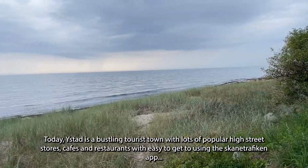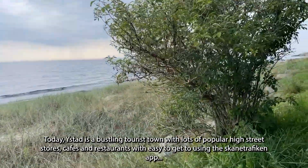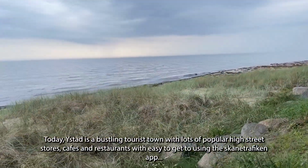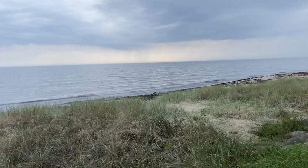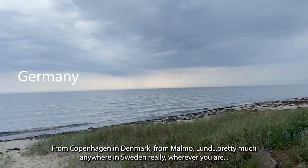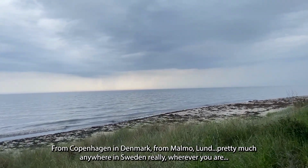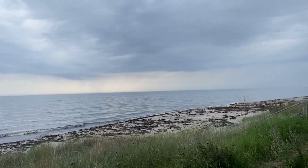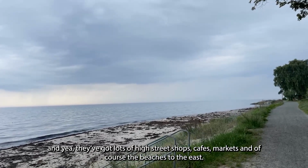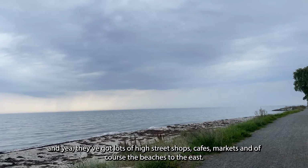And today, Ystad is a bustling little tourist town. Lots of popular high street stores, cafes, restaurants. Quite easy to get to using the Skånetrafiken app on your phone, from Copenhagen in Denmark and from Malmö, Lund, almost anywhere in Sweden really. They've got markets, and of course they've got the beaches to the east.